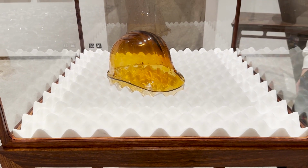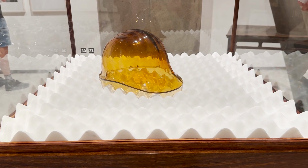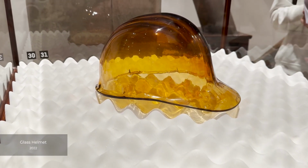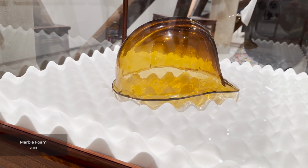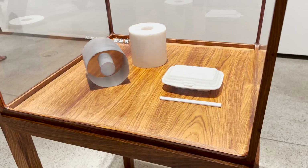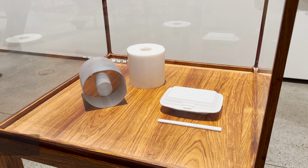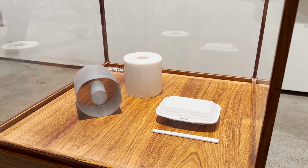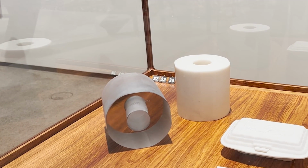Here, Ai disrupts our expectations by applying new materials to everyday objects. The helmet is made of glass and is placed on top of foam crafted from solid marble. Here too, he reworked disposable objects to emphasize their shifting value, like the toilet paper that was extremely precious during his upbringing in China, or during times like the pandemic.